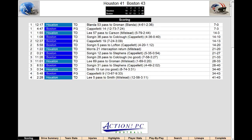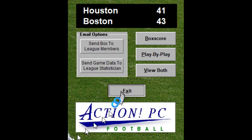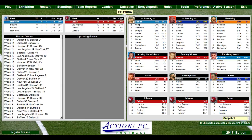All right, so that ends that. Let's close that out. Let's exit, and let me show you the final results of the season. Quite exciting, I think, at least for me it is, as I was able to finish one game. So in actuality, we finished ahead of Buffalo, so we finished in second place, one game behind Houston. That stinks.